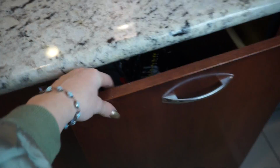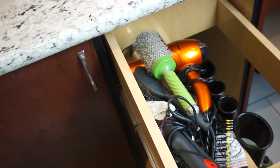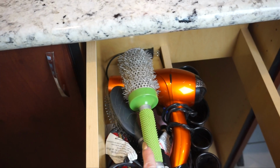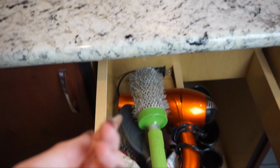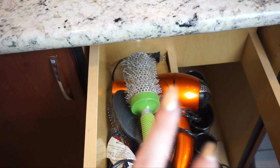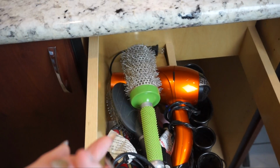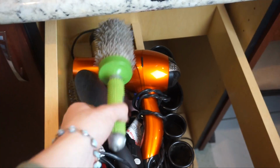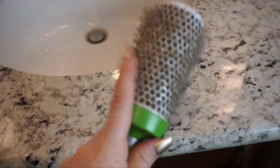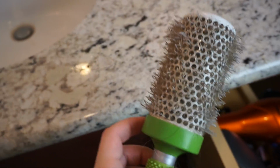And then as for hair, I typically skimp out on my hair dryer. I never bring that with me anywhere. Typically what I'll do is I will call ahead to the hotel and just see if they have hair dryers there, and if they don't, obviously I'll bring mine, but most hotels do. The only thing that I always do bring with me, sorry, this is so gross, it's got hair all over it, is this brush. I cannot blow dry my hair without this brush, so this I always bring.